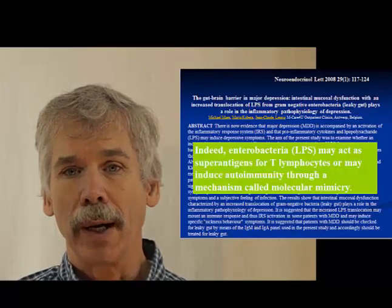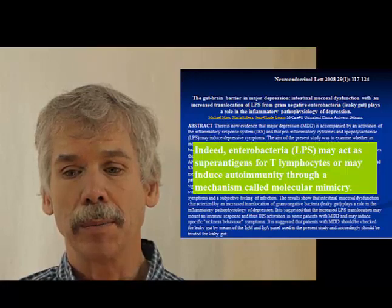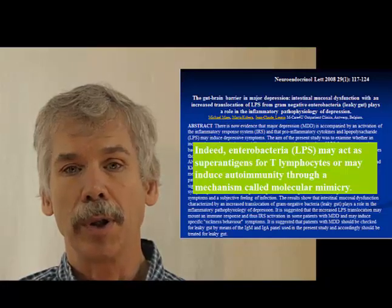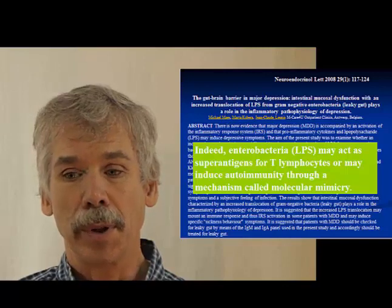The LPS also act as superantigens. That starts to turn on your immune system, and the immune system starts to create autoimmunity issues through these superantigens coming through a leaking gut.